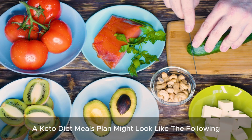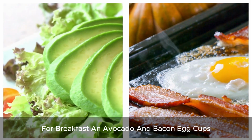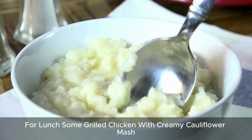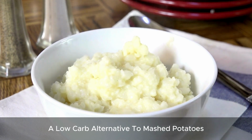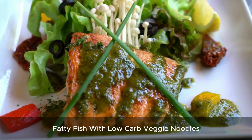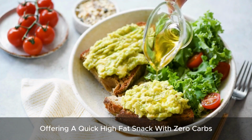A keto diet meal plan might look like the following. For breakfast, an avocado and bacon egg cups. High in fat and protein, keeps carbs minimal. For lunch, some grilled chicken with creamy cauliflower mash, a low-carb alternative to mashed potatoes. For dinner, some salmon with garlic butter and zucchini noodles. Fatty fish with low-carb veggie noodles. Then maybe a snack of cheese and olives, offering a quick, high-fat snack with zero carbs.